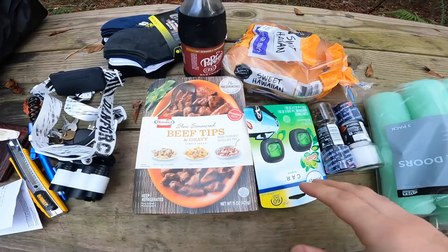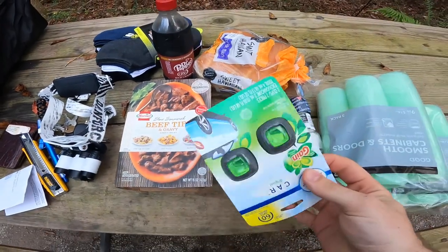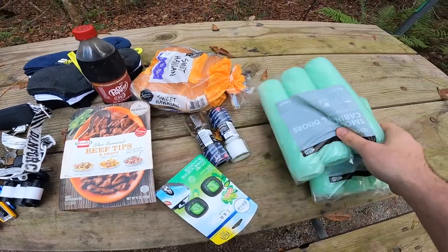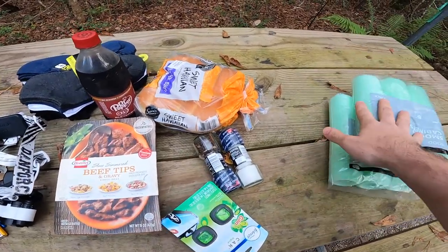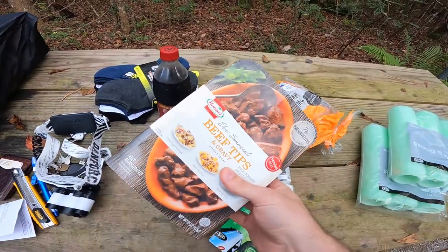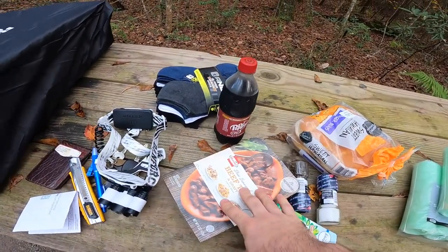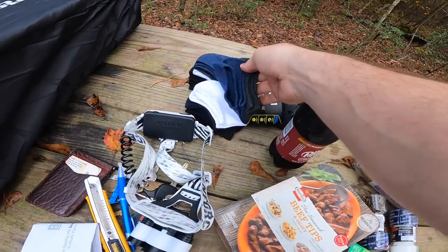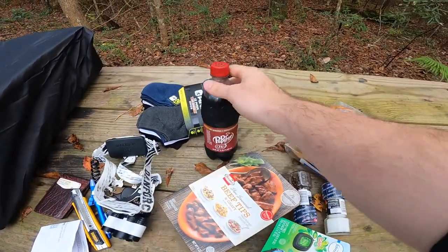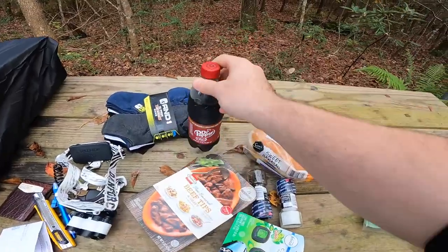This is what we got from the store. Got some smell good for the tent, some salt and pepper because I don't have any seasoning. This is for work, just some roller covers. Got some stuff for sandwiches for tonight. I'm about to cook that because Dre is on her way, and got some socks because you can never have too many socks. Oh yes, and a Dr Pepper for the wife.